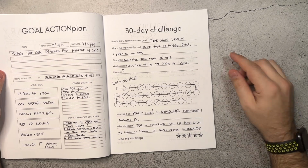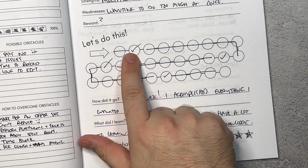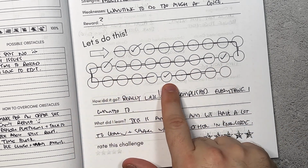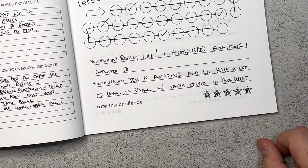My 30-day challenge this month was just to time block weekly, really to be able to achieve the goals that I wanted to. I love using tech and tools to make things happen for myself, but the problem that I have is I want to do it all together. So what I did is I actually just set this up weekly. So you're only going to see four checks on this page here, but that's because I worked ahead and time blocked on Sundays as I prepared for my week.